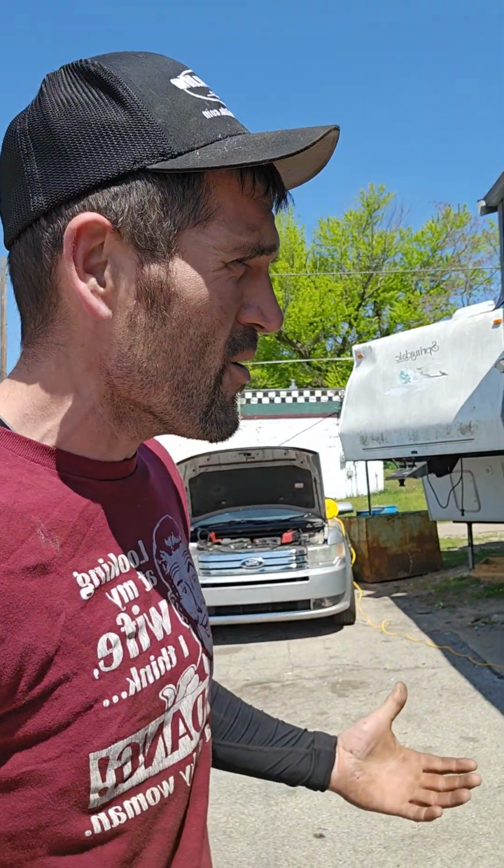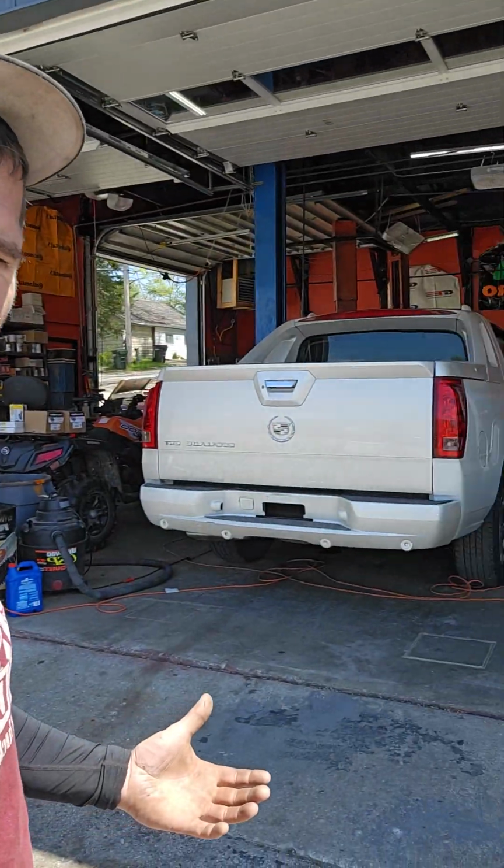Guys, I am doing a virtual test drive today on one of our very, very cool vehicles. This is actually the first one of these vehicles that I've ever owned. I've had many Cadillac Escalades over the years, but I have never had one of these Cadillac Escalade trucks. So I'm going to show you this truck. We have it in the shop, so it's got the shade and stuff.